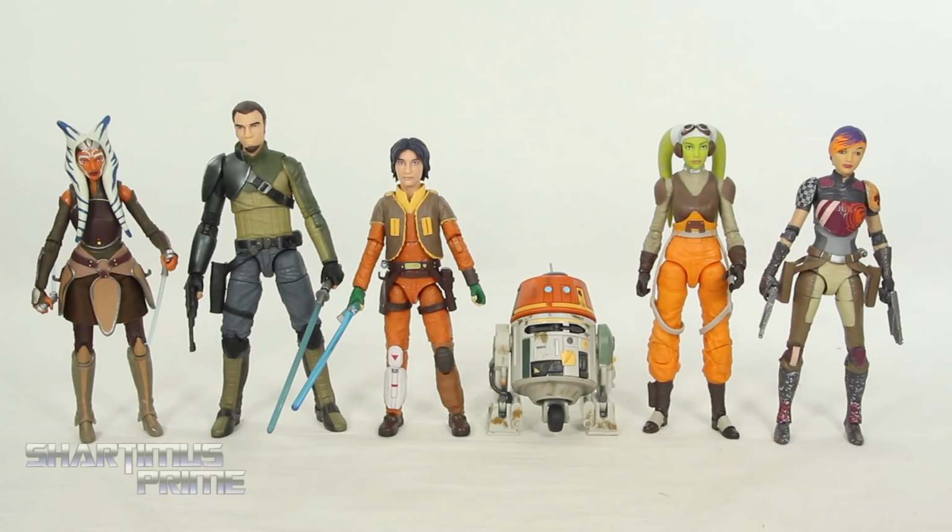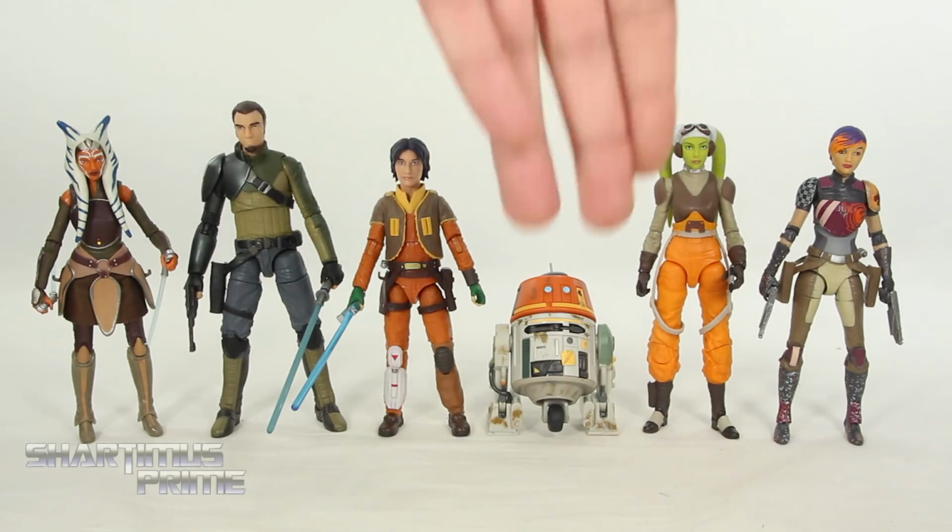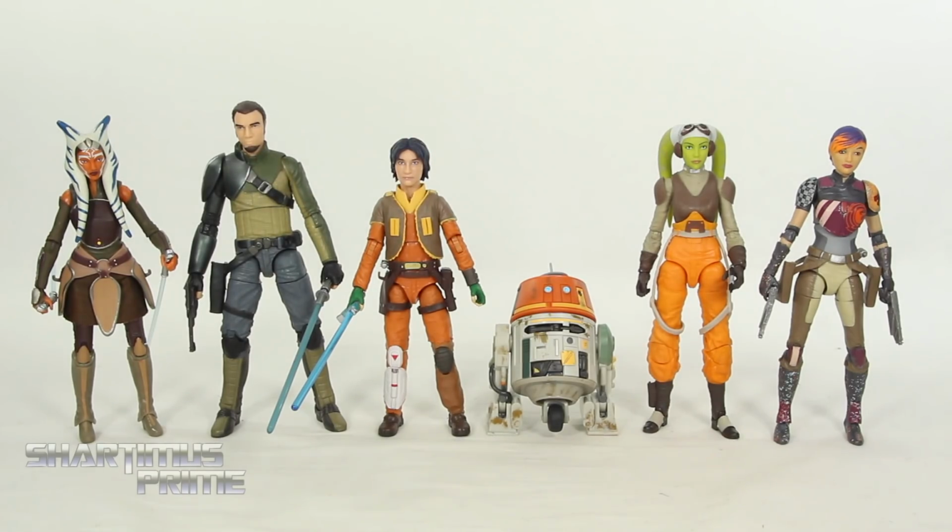Huh? I do. And here's our Star Wars Rebels. I'm so happy that Ezra and Chopper round out the team over here. Very happy about this. We have Ahsoka, Kanan, Ezra, Chopper, Hera, and Sabine. Yeah, I'm very happy with this right here. It makes me very, very pleased to see all these in action figure form.